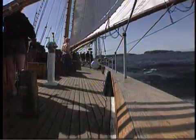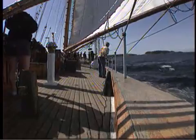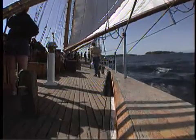You can see them as massive as they are. You can see them bend, you know. And she likes it. She gets out there and goes, and does whatever you want with her.